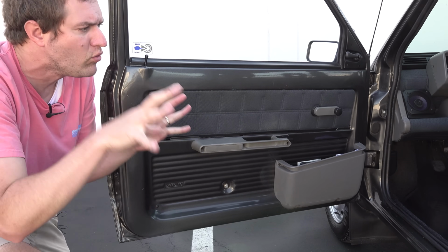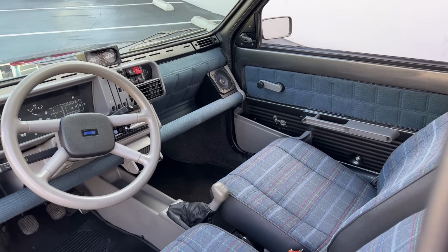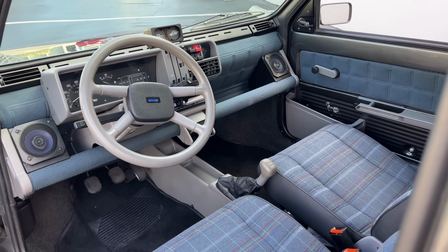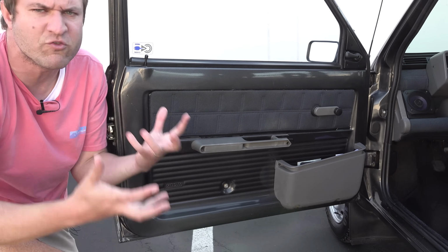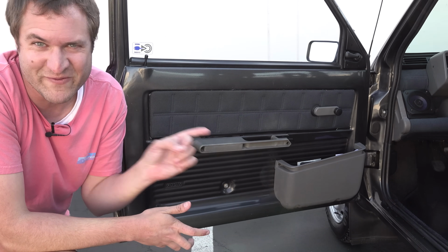In fact, the goal of this interior was to take it down to the very basics, maximize practicality, and not really care about anything else. And there's a great story that when this car was first shown to the Fiat marketing department in the late 1970s, they said, "The interior isn't finished. When will you show us the finished interior?" And they had to be told, this was the finished interior. It's just very, very basic.